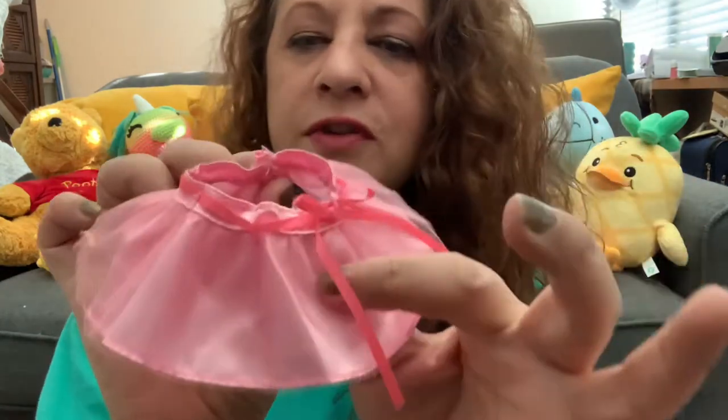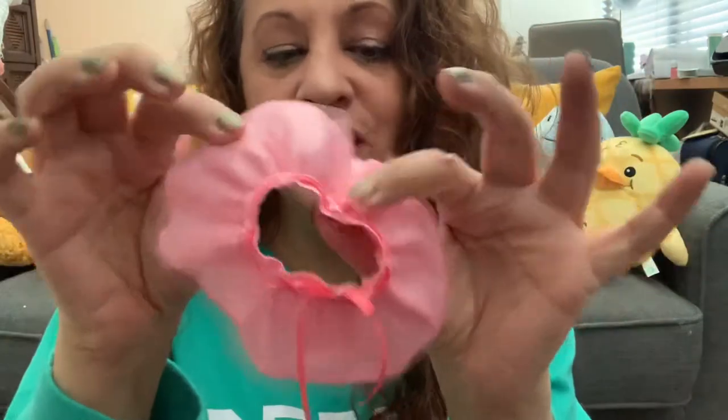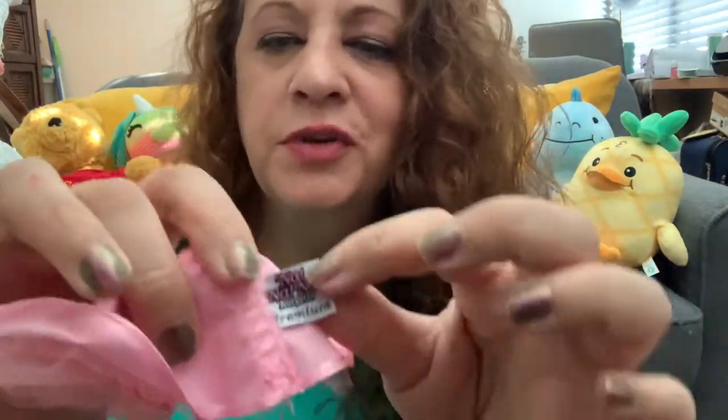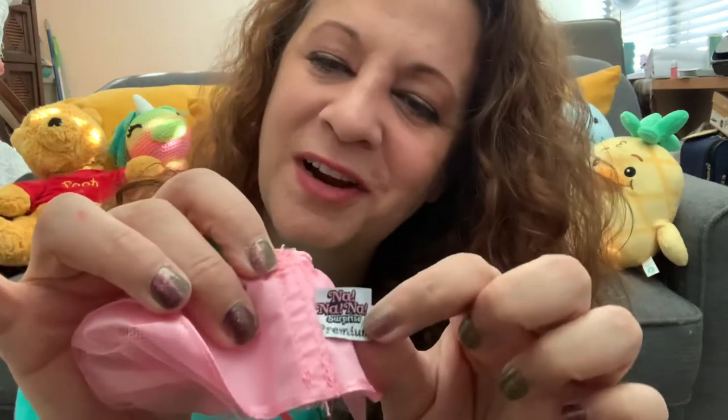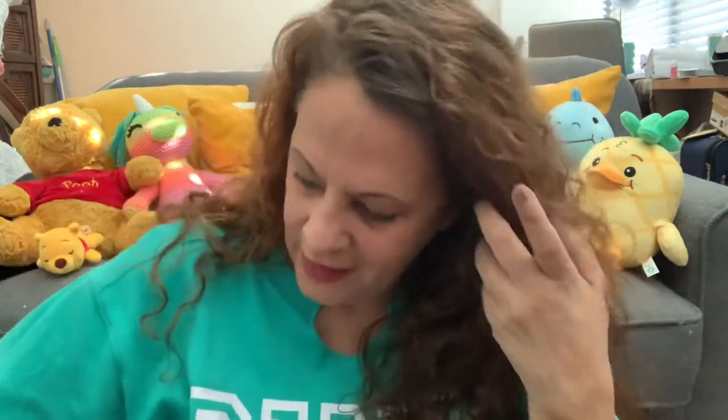Okay, so that's the beautiful skirt with a little bow. It has a little tulle on the outside. So it's layered. This is so cute. It has Nanana Surprise labels on it. How cute is that? Little tags. Okay, so got that. I'll just wait and see what's next.